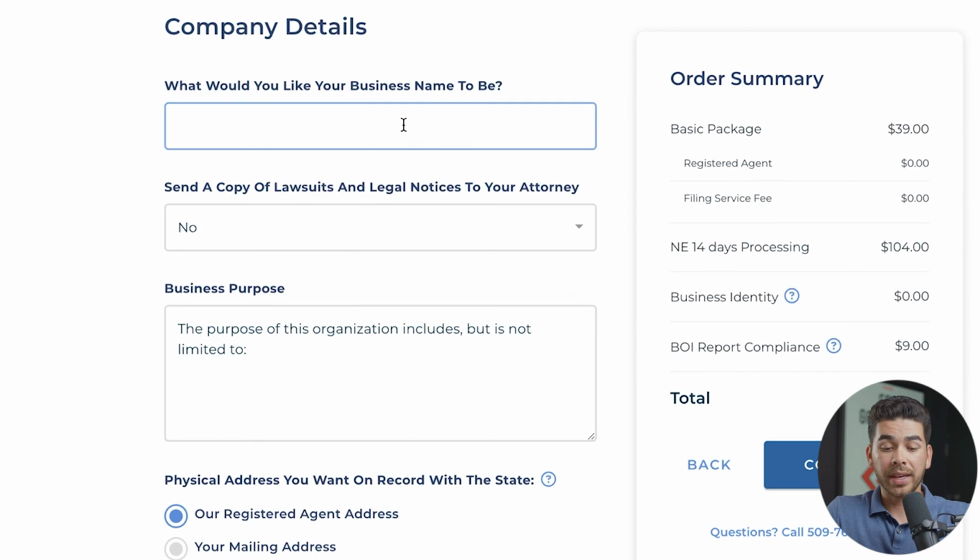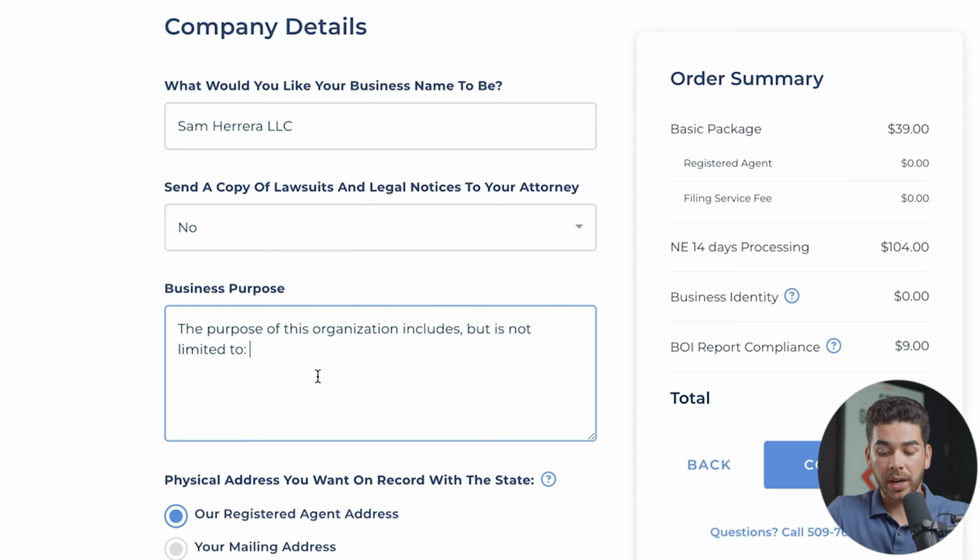Now it brings us to the company details. Go ahead and enter the name that you would like your business to be. The next thing that you'll have to decide is if you want to send a copy of your lawsuits and legal notices to your attorney. Right now, let's just go ahead and leave that off. Okay, now you have to enter the purpose of your business. Let's go ahead and enter ours now.